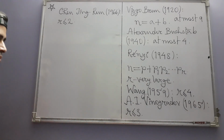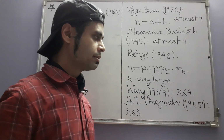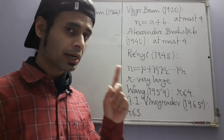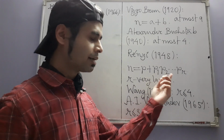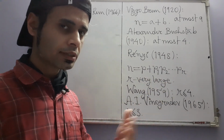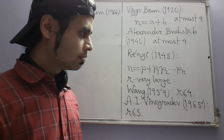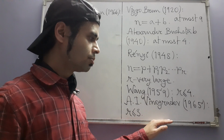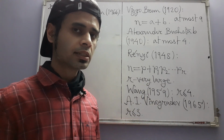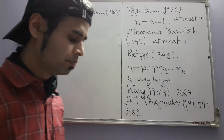So that's fine. Now, if someone is able to show that r is less than or equal to 1, then r has to be equal to 1. And that would bring us towards the Goldbach conjecture again. Now, it seems like everything that has so far been proved points us towards the fact that Goldbach's conjecture should be true. It is true.